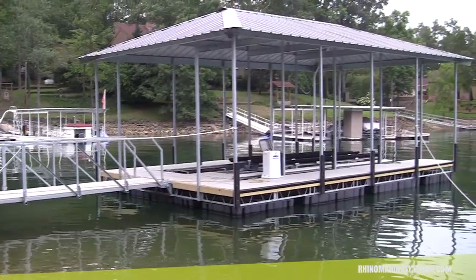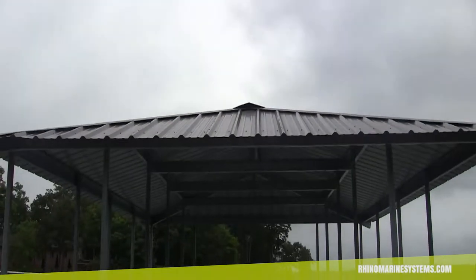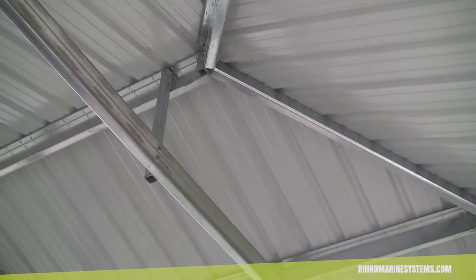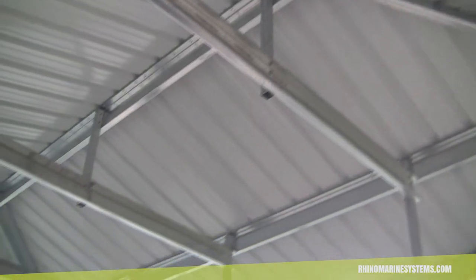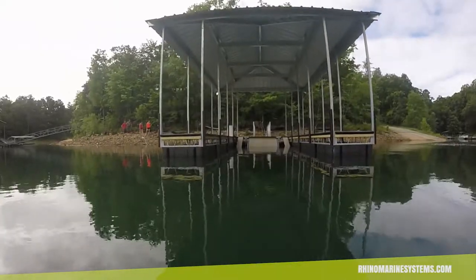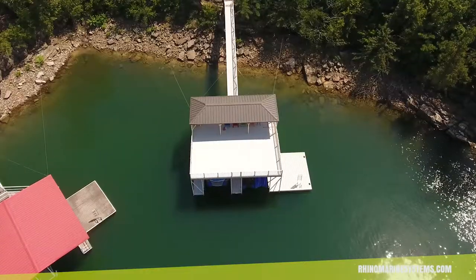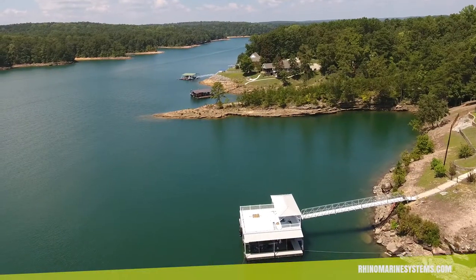Hip roof, strength and durability with aesthetic appeal. This is what you get from the RhinoDock hip roof with a clean, beautiful design and all the strength you've come to expect from a Rhino system. This roof option provides the best in terms of both form and functionality. Add a hip roof to your traditional system or choose an upper deck layout for the ultimate in waterfront living.